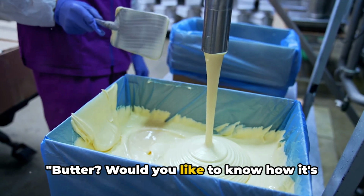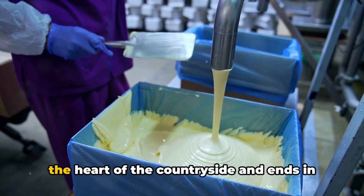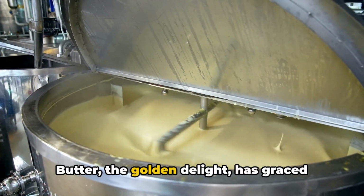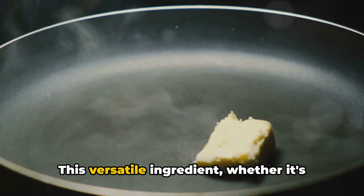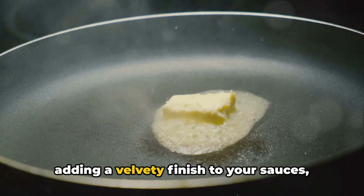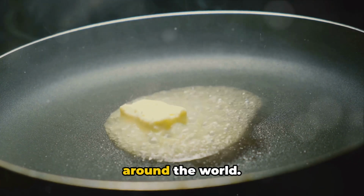Butter. Would you like to know how it's made? Welcome to a journey that starts in the heart of the countryside and ends in our kitchens. Butter, the golden delight, has graced our tables and tantalized our taste buds for centuries. This versatile ingredient, whether it's spreading on a warm piece of toast or adding a velvety finish to your sauces, has become a staple in most households around the world.